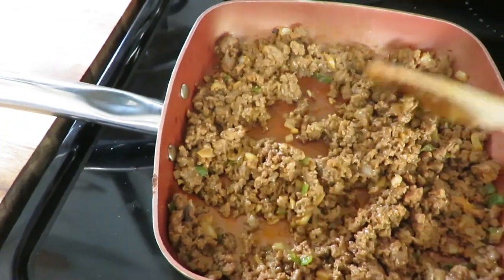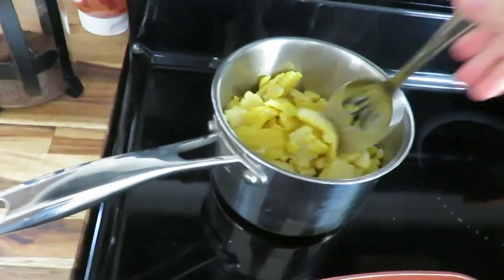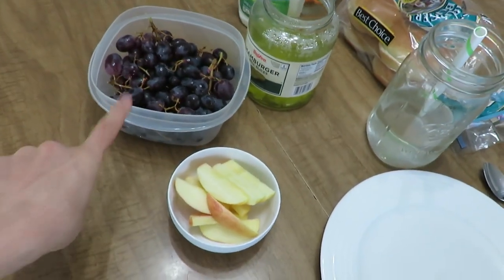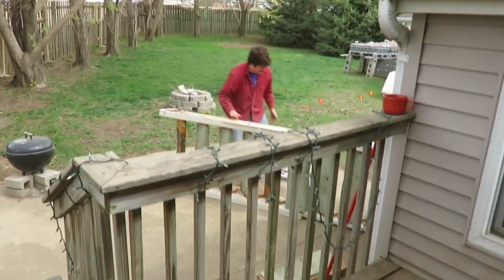I cut some jalapeno peppers in there and added some sriracha, so I made it a little bit spicier. And then our corn from our garden. And then on the table, I've got some apples, grapes, pickles, carrots, the works. So we're gonna get eating. Those are our old steps.